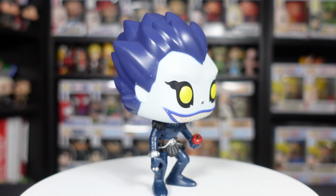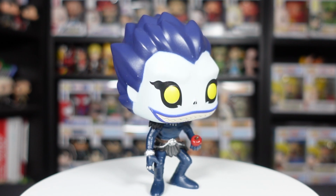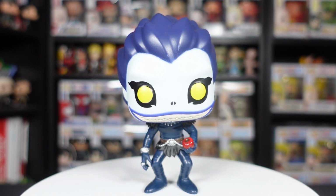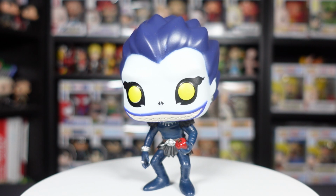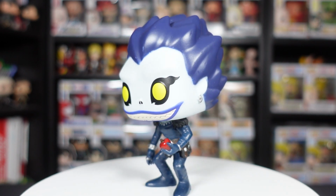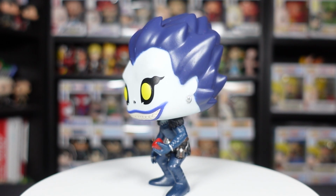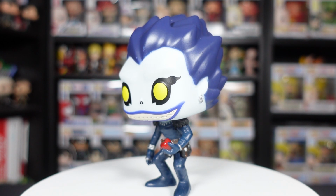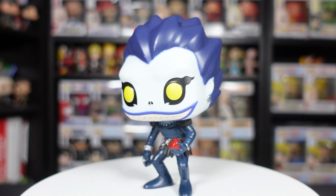Rumors that we will be getting more Death Note Funko Pops in the future. I know there's talk of Misa as well as Rem. Those two would be really cool. Probably some other iterations of L and Light as well, but I'd be happy to get more. But yeah, like I said, I need Light and the other L figures. They're just very expensive. This one, I actually paid £45 for, which I thought was a great deal.